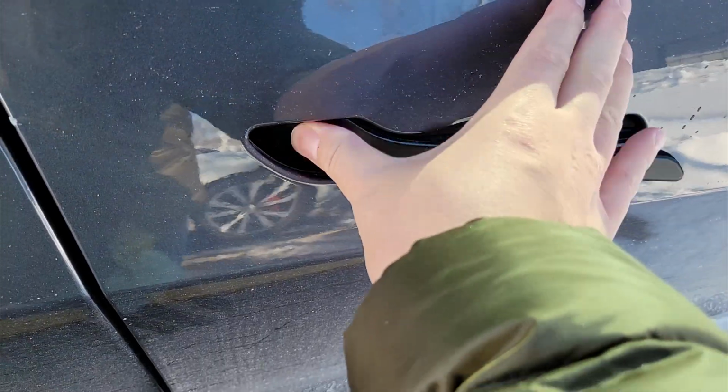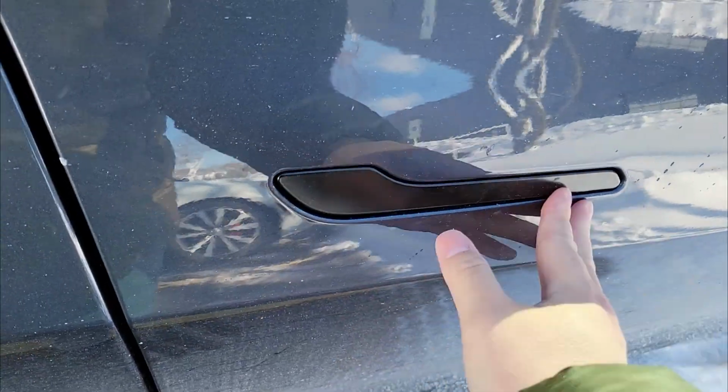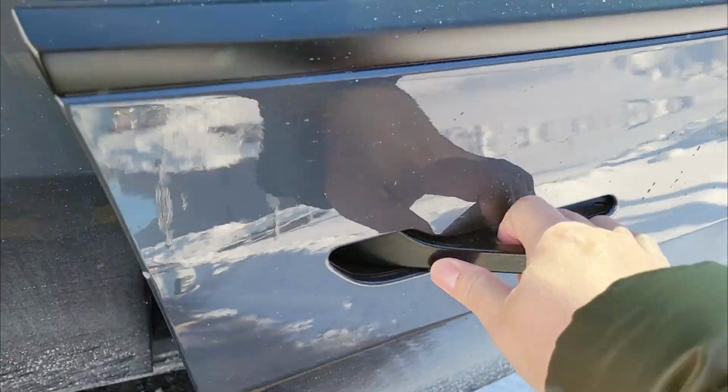Now, is there anything bad about this Model 3? Well, there's two things, and they're identical to the two things I hate about the Model Y. Number one is the outside door handles. I can't stand these door handles. I really don't like them. I know how to operate them. I've gotten used to them, but I still don't like it. You have to press in and pull.